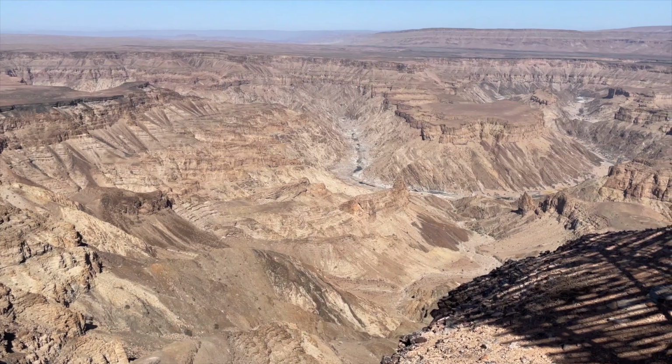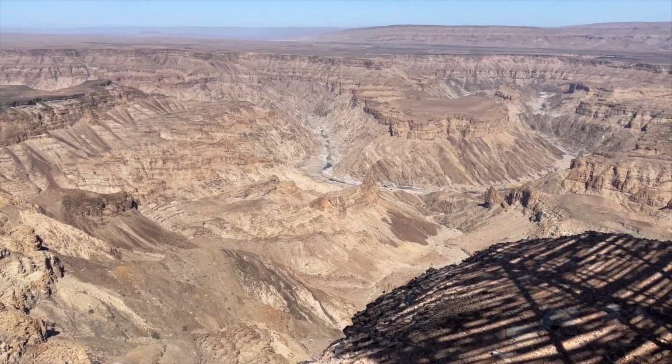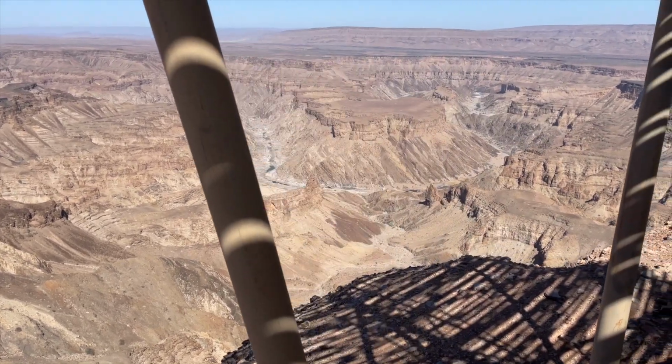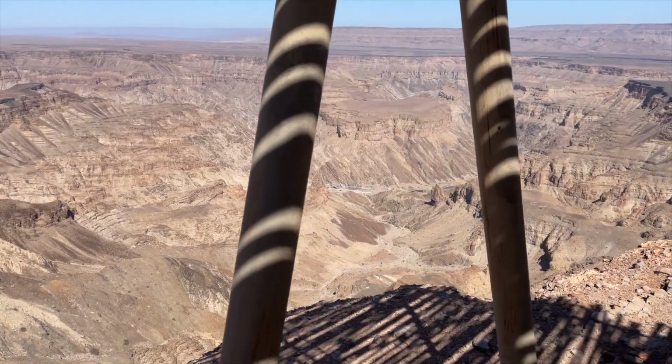After being retained, the Fish River does not carry water continuously. Only during the rainy season, the river might turn into a torrent. During the dry seasons, sporadic pools supply water to many animals.